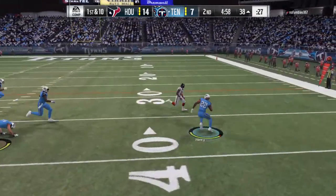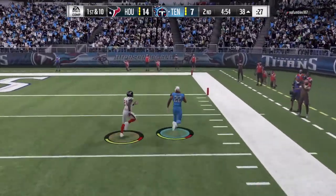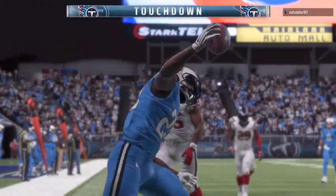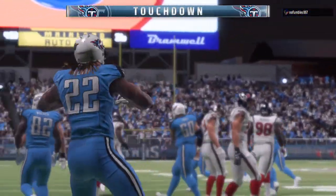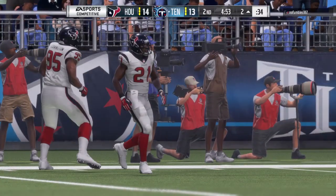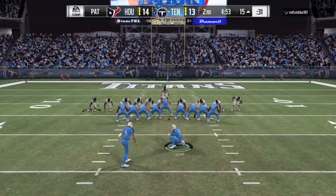They'll toss it to Henry. Pushes him over. Oh, now he bowls him over. And into the end zone for a Tennessee touchdown. Derrick Henry with his second touchdown here in this first half. And the Titans are an extra point away from tying this thing up.